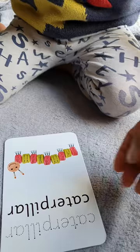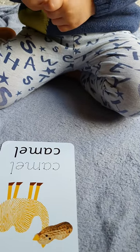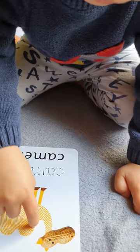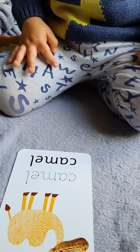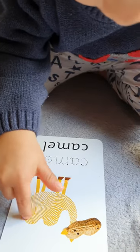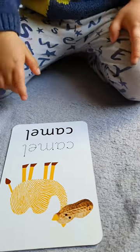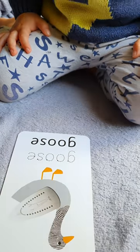C-A-T-E-R-P-I-L-A-R for caterpillar. Yeah, but you skipped the other L. Camel. There is a little bump in there. A bump. What is that? No. Camel. There's a little hill on his back. A bump. Yeah, a bump. Read it. And then there is a peanut. Read it now. C, A, M, E, L. Well done. This one?